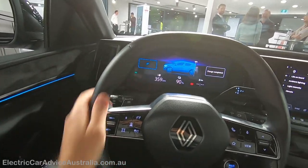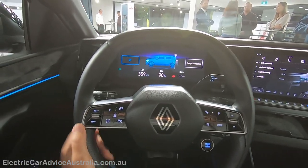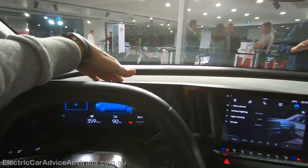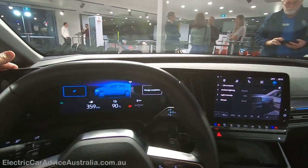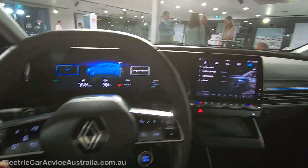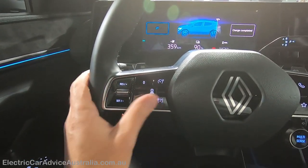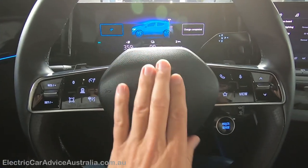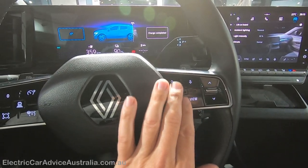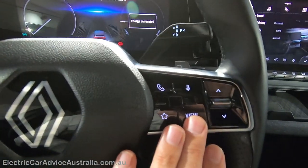So let's start with the cockpit. Now look, I really like this driving position. As I mentioned, this is obviously a left-hand drive car, but I really like the dash here for the driver. It's obviously not minimalistic like the Tesla, and I actually personally like that. I like some of these dials and buttons. These are tactile buttons. They feel quite nice. You've got a center horn there. Over this way, you've got your phone, voice, all that sort of stuff. You can change your view there by pressing this button here.